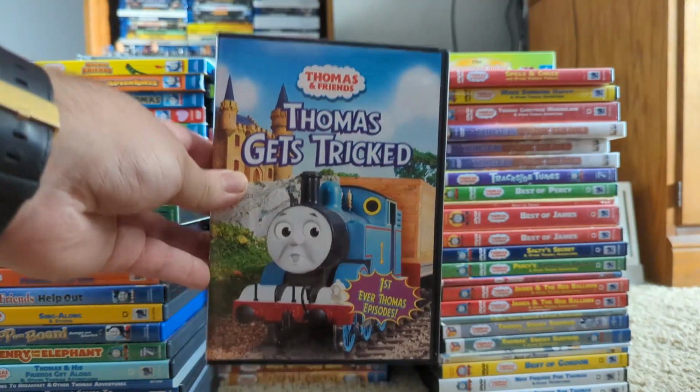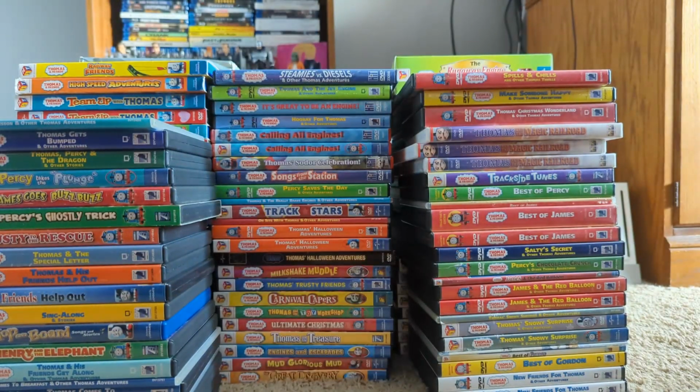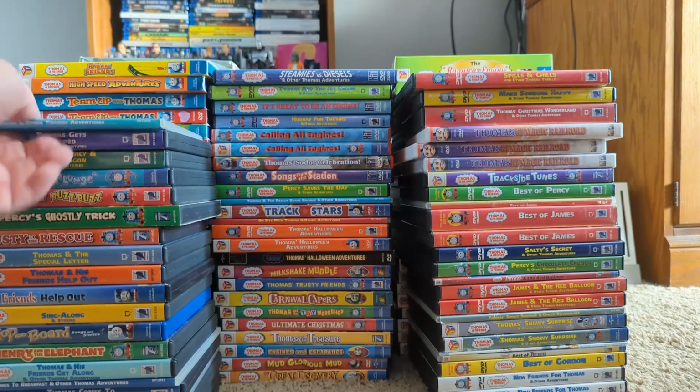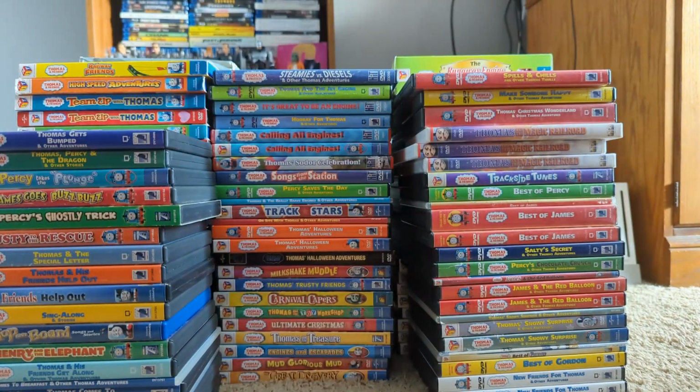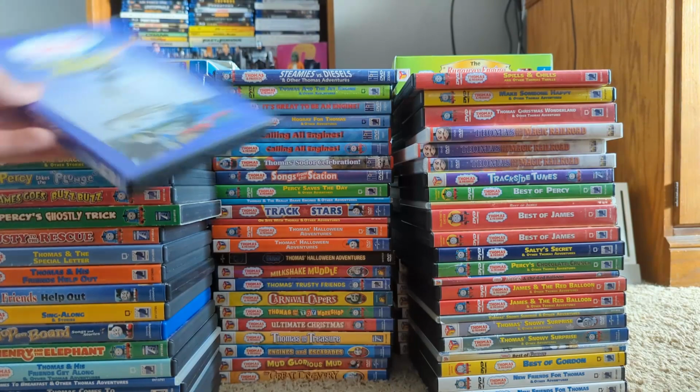Here's Thomas Gets Tricked. That came in a Wooden Train bonus pack, but I like to keep it outside of its box. I still have its box, I just don't have it here. Slim case variant of James Learns a Lesson. Came from Dan. I'm trying to credit everyone who's ever sent me something, and it's really hard to remember all this stuff, so bear with me, guys.